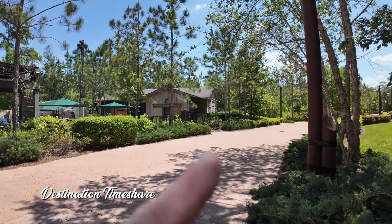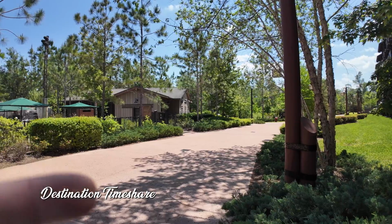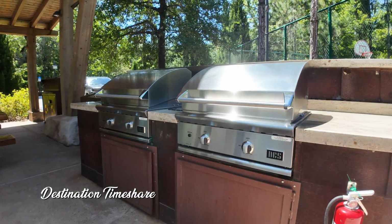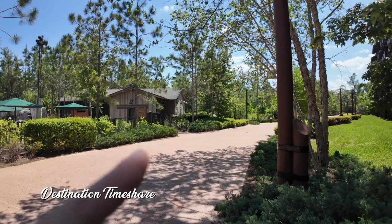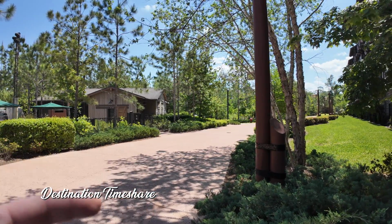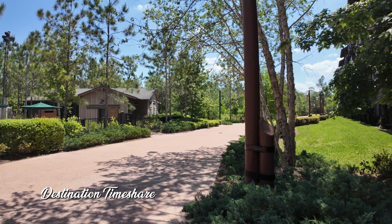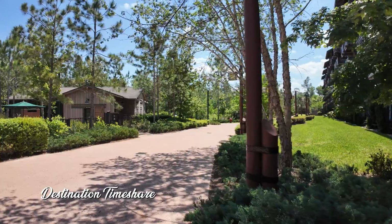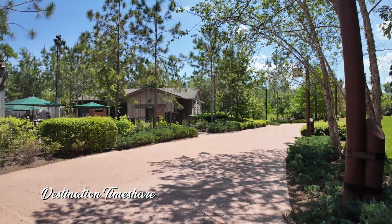But I do also want to point out that down this road here, you'll find a sports court, a place to play basketball, and there's also some gas grills down there. Walk a little ways down here, looks like this concrete path for a little bit, and then turns into an asphalt little roadway or driveway. So head down there if you want to check out the sports court or maybe use the grills. Now let's head inside here and we'll take a look at the pool here at Boulder Ridge.